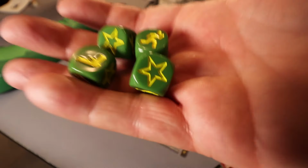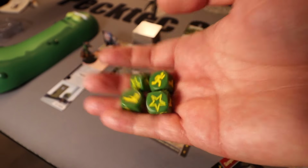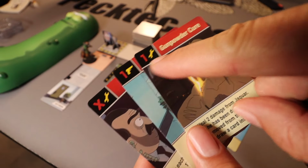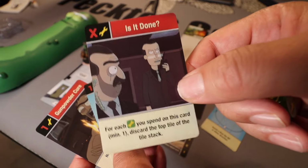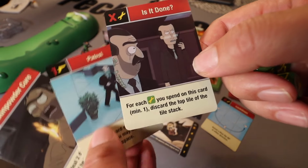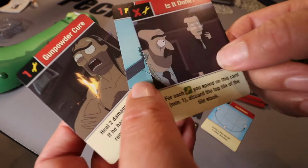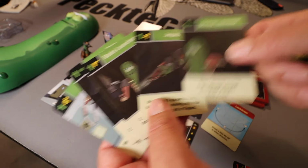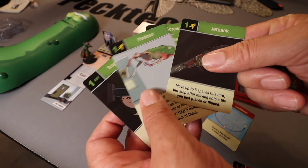You're going to either take the results of these dice and take actions like attacks and movement, or you're going to use those results to pay for different effects here with these cards. So the Russians' cards do a number of things that manipulate the different tiles. They also can deploy more guards and do stuff to kind of help the Jaguar out. Pickle Rick also has a set of cards, and they will allow him to attack and to move and to do all kinds of things to help him escape.